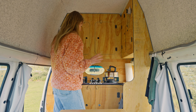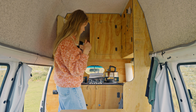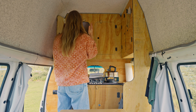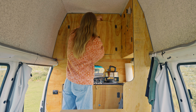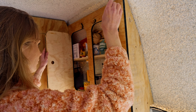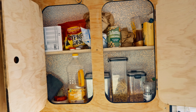Then in the upper cabinets is our clothes. It's a super big space because it goes all the way to the front, and we have a high roof, so it's super large. The left side is mine and the right side is Alex's. We have our toiletries here, we have all our clothes here, even some extra stuff like sleeping bags. So yeah, we could fit double if we wanted to. That's really nice. On this side we have our food. We have oil, coffee, pasta, dry food, salt and pepper and that kind of stuff.